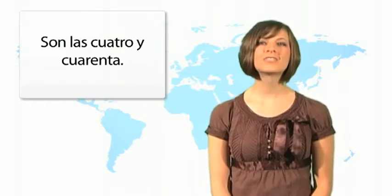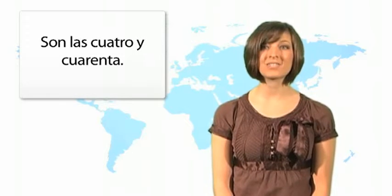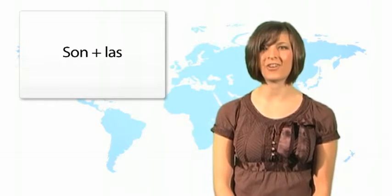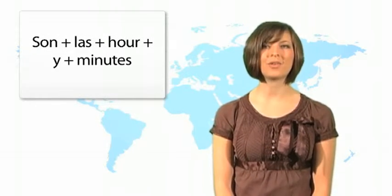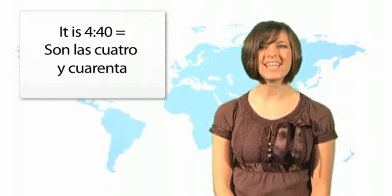Pues, son las 4:40. Did you notice how I answered with the time? It's a little bit different than in English, right? In Spanish, you say son, which is the plural form of ser, and then las, which is the plural feminine definite article, and then the number for the hour. Right now, the hour is 4, so you would say cuatro, and then you use our word for and, y, and then the number of minutes. 40. It's 4:40. Son las 4:40.